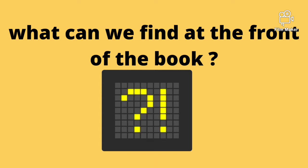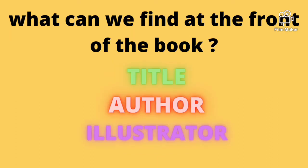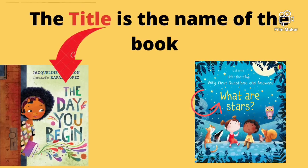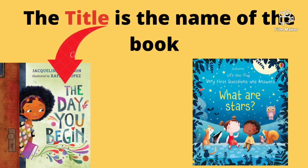What can we find at the front of a book? This would be the title, the author, and the illustrator. Firstly, what is the title? The title is the name of the book.